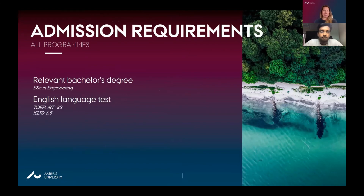So, admission requirements, also very important. Most importantly, to get admitted to this program, you must have a bachelor's degree in engineering. That would be a 3 or 4 year degree, depending on where you're from and your home university. Then you must also provide an English language test, and you need a TOEFL score of 83 or an IELTS score of 6.5. There are some exceptions and other ways to fulfill this language requirement, but it's very detailed, and it's all online on our web.